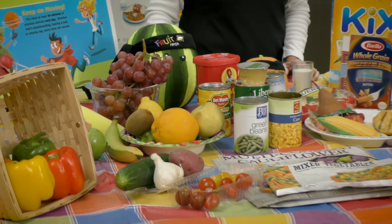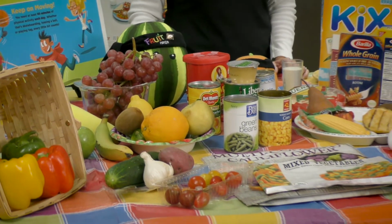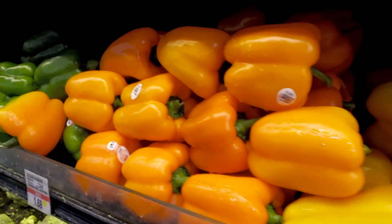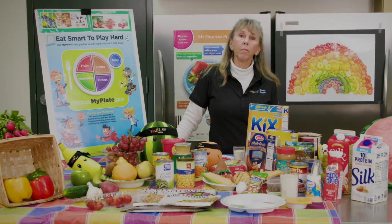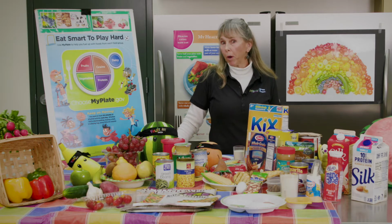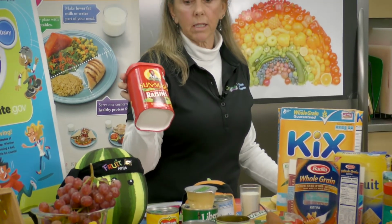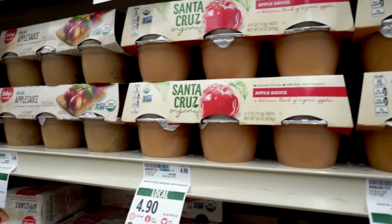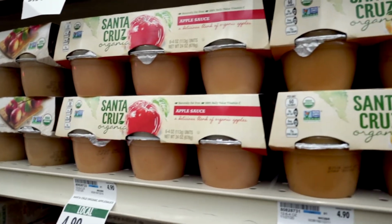They come in purple, yellow, orange, red, and bell peppers. Bell peppers all come in different colors. So say you eat a green bell pepper, you're gonna be getting different nutrients, different vitamins, than if you were gonna eat a red bell pepper or an orange bell pepper. You could eat dried fruit, like raisins, or applesauce, and this is applesauce with no added sugar because we want to make sure we're having 100% fruit.